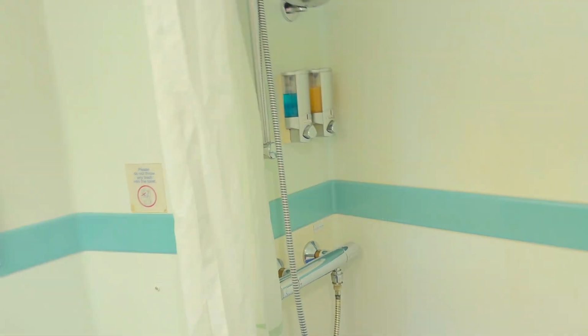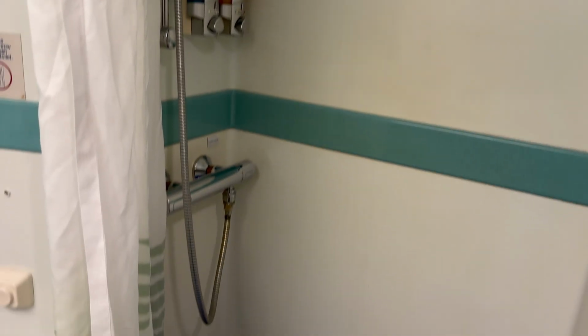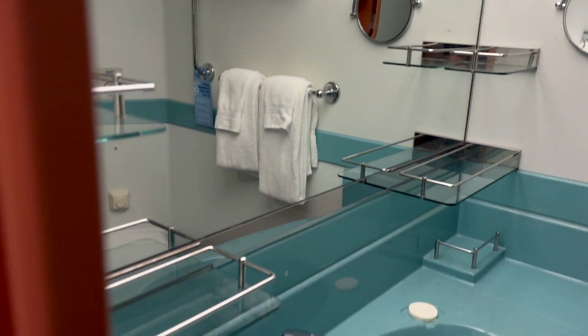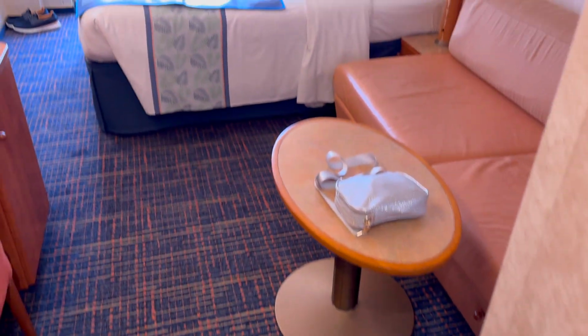We have the bathroom space. So we have the shower, and then there's the toilet, and then there's the vanity area here with the sink. Then we'll come out here to the rest of the stateroom.